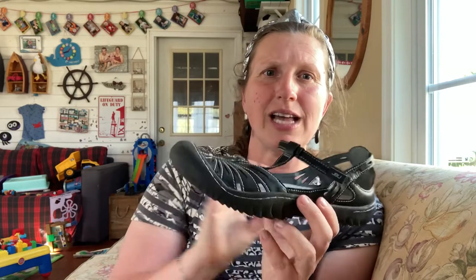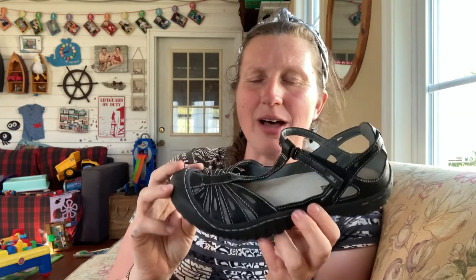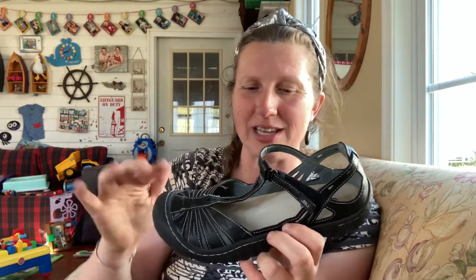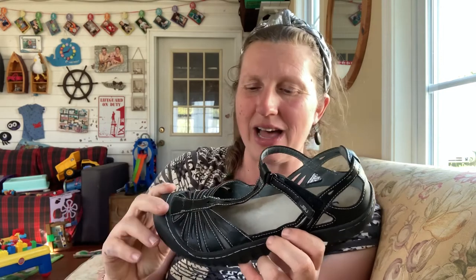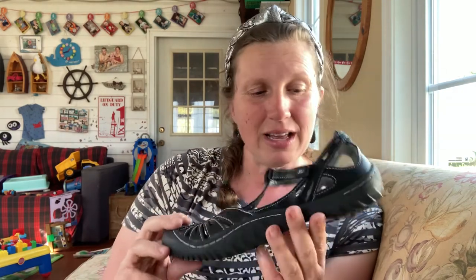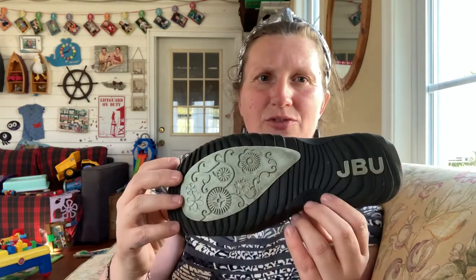I love Jambu shoes. And when I saw these Jambu sandals, I thought I've got to get them. These are near enough an exact copy of a pair I used to have that I wore until they broke. I think they snapped here. You couldn't save them. They are vegan leather, which is just another way of saying pleather. They are memory foam, and they are rubber all around. They're just very sturdy. I love them because you can wear them for long walks.